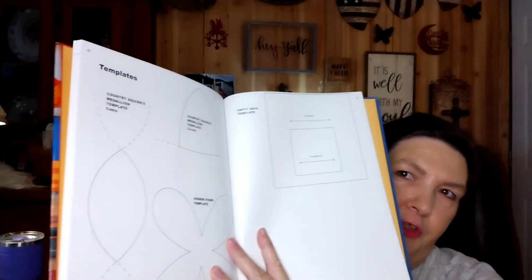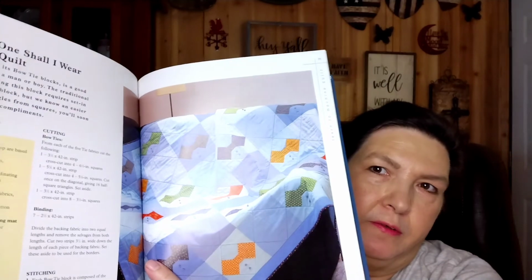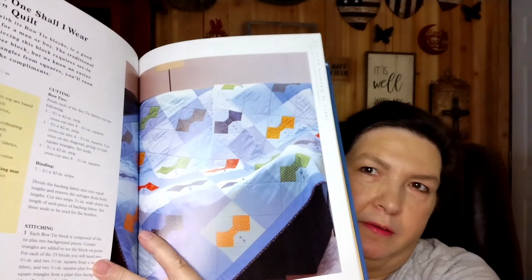And then I found a machine quilting book. I think I paid less than $1 for these books. I'm not sure because they didn't have the price on them, but it has templates in the back that you can use. And it just has really beautiful quilts. Look at that bow tie quilt with the buttons on it. It says, "Which one shall I wear today?" quilt.